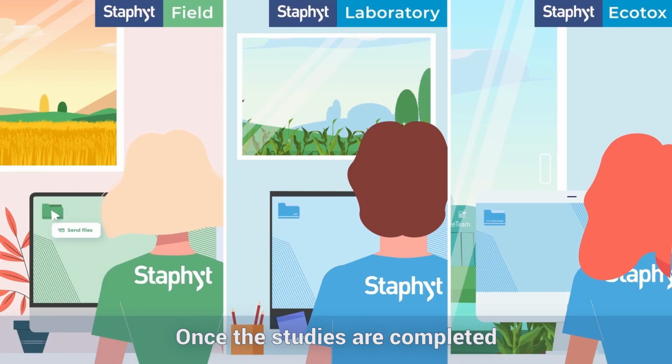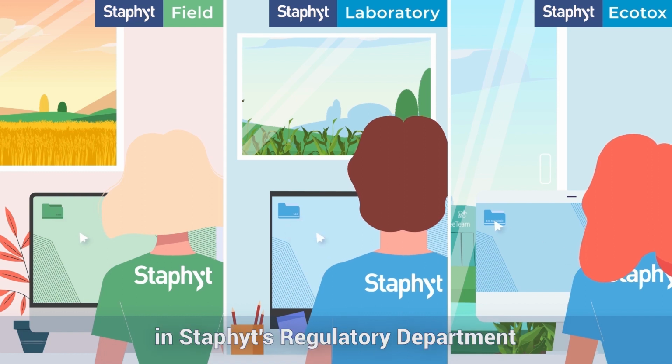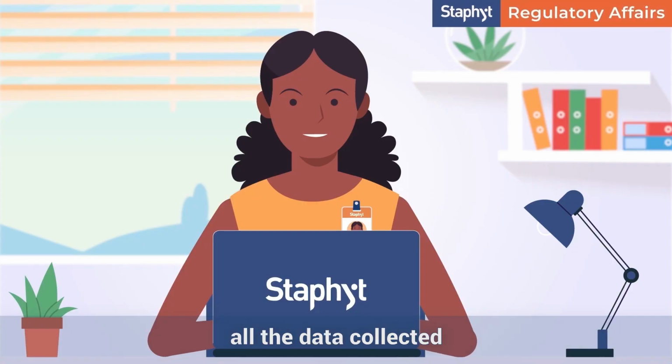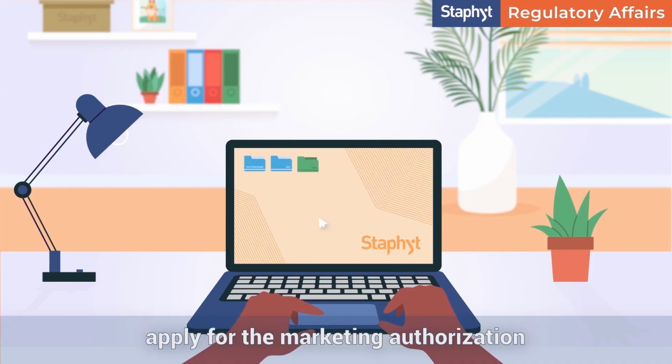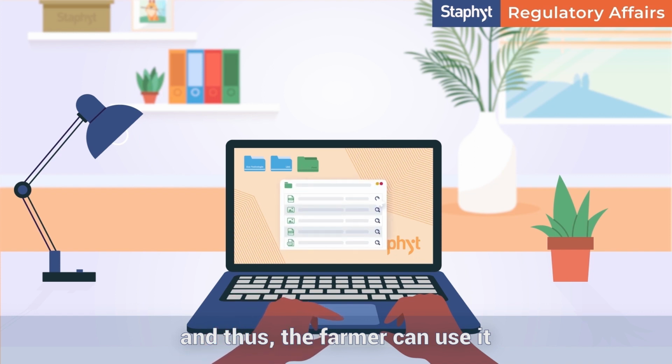Once the studies are completed, the different teams send the results of their studies to Gwen in Staphyt's regulatory department. Gwen and her colleagues' role is to compile all the data collected so that the company offering the product can apply for the marketing authorization, and thus the farmer can use it.